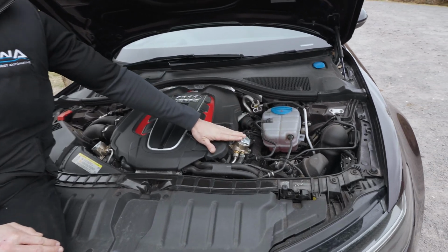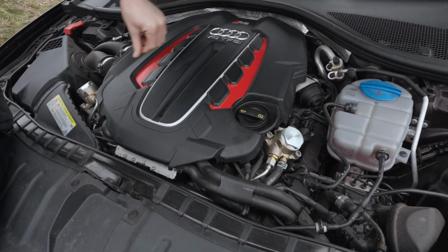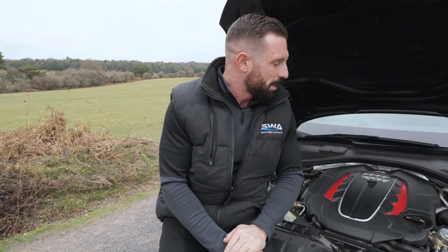One thing I will mention about these cars, you've got a couple of high pressure fuel pumps here, one for each cylinder bank. They do suffer when they get to a certain age, so it's always worth checking if you are interested in buying one that the high pressure fuel pumps have been replaced, because if they haven't, you're probably looking at about £3,000 from Audi themselves. Obviously you could get it done by a specialist, would be a bit cheaper, but yeah, these cars aren't the cheapest to keep on the road, so it's very important to make sure that they've been well maintained throughout their life.